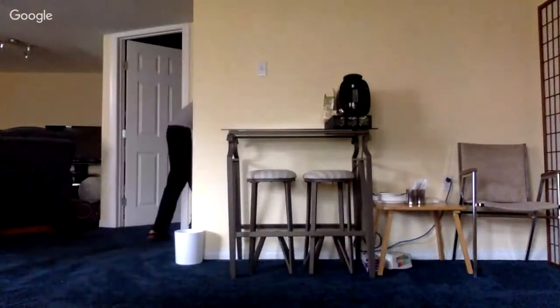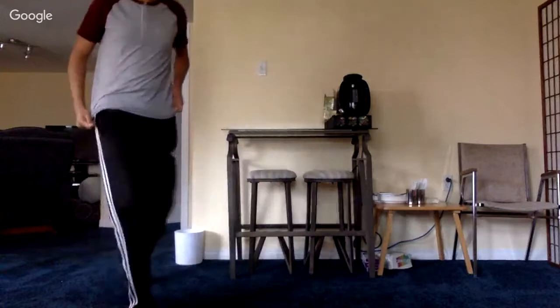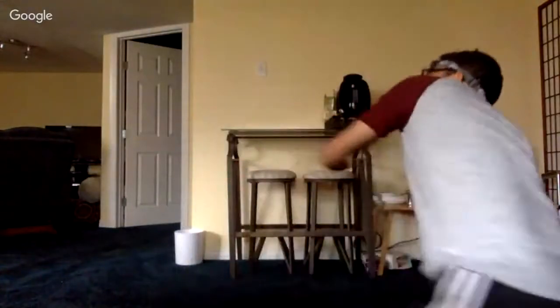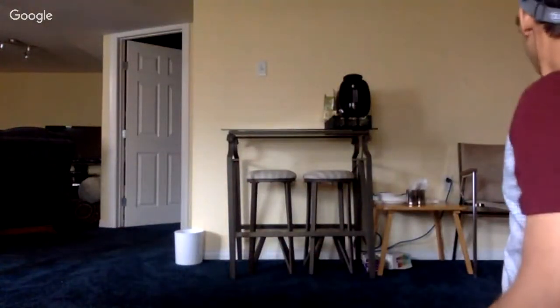Anyway, so let's make sure I've done everything. Is this clean? Oh, these need to go upstairs. Okay, so those will go upstairs. Let's look at my list here. Lunch location, done. Clean basement. What do you guys think? Do you think it's clean? Oh, I have to move those things. I'll move this later. That looks clean. Looks pretty clean to me. Pretty good. Not bad. Yeah, it's pretty clean.